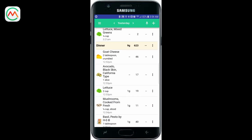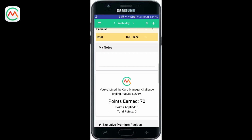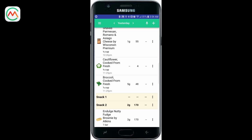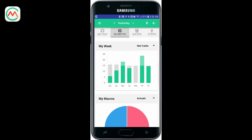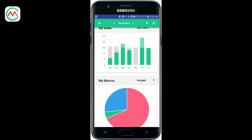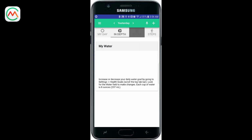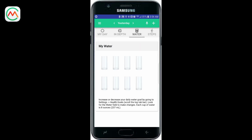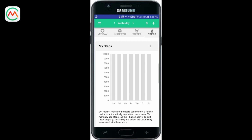And yeah, you can do the same thing for dinner and your snacks. And you can enter notes if you'd like. So you can go back and look at that. Let's see, in depth. Now it gives you a breakdown of your week by carbs, by macros, your food. You can enter amount of water that you had. Sometimes I use this, sometimes I don't. As you can see, I didn't yesterday. And then this is what I was talking about. You can enter the number of steps you took.